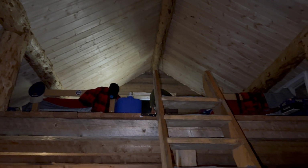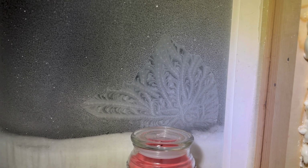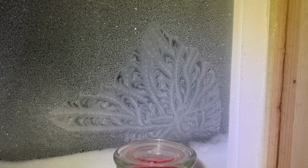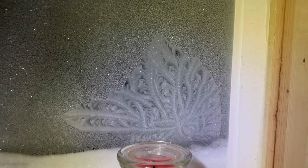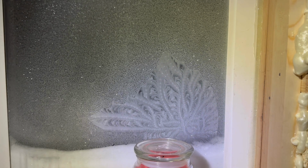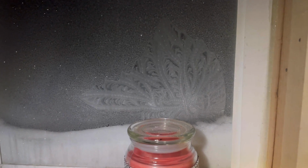They're getting ready for bed. So we're lighting our candle, which is our nightlight at bed, but I just wanted to show you some of this beautiful artwork from our window that the frost left here. Like, people pay good money for this. We just get it for free on our frozen windows. Couldn't ask for more.